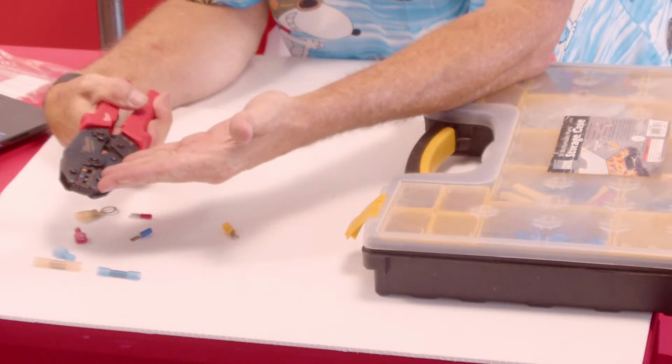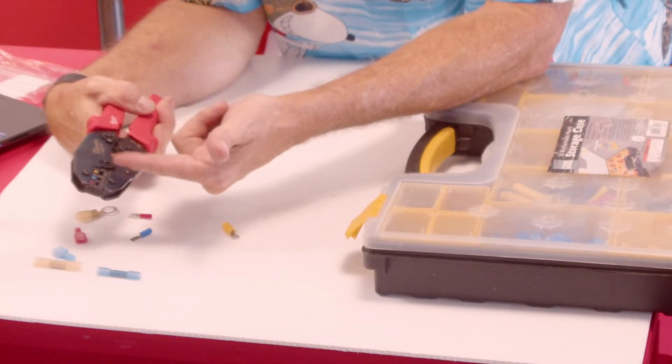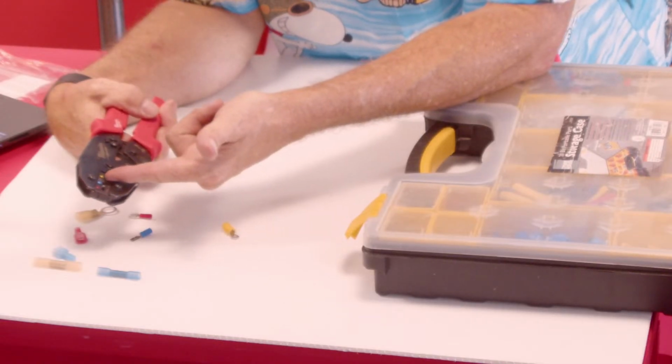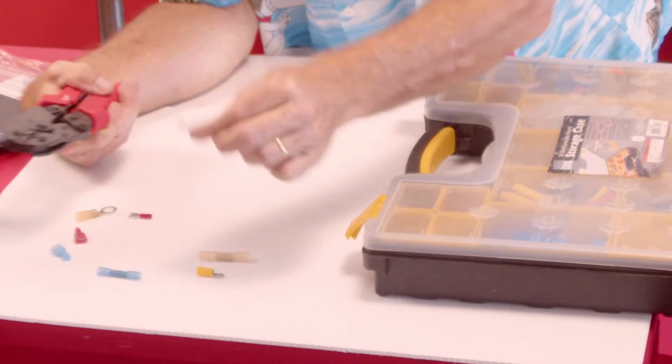And I didn't realize they were color-coded for the tool that allows you to do it. It tells you the gauges of the wire that you need here. So if it's 18 to 22 gauge, you need a red connector. If it's 14 to 16 gauge, you need a blue connector. If it's 10 to 12 gauge, you need a yellow connector. And that allows you to pick the right connector, the right end, for the right connection.